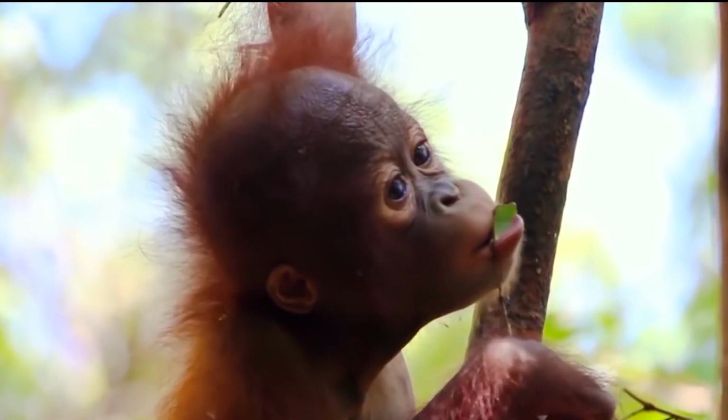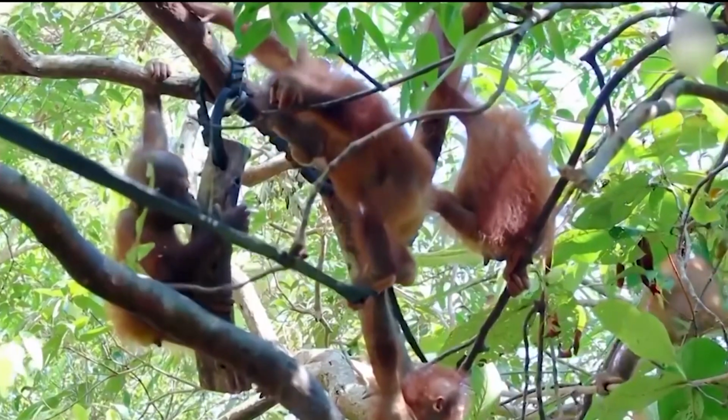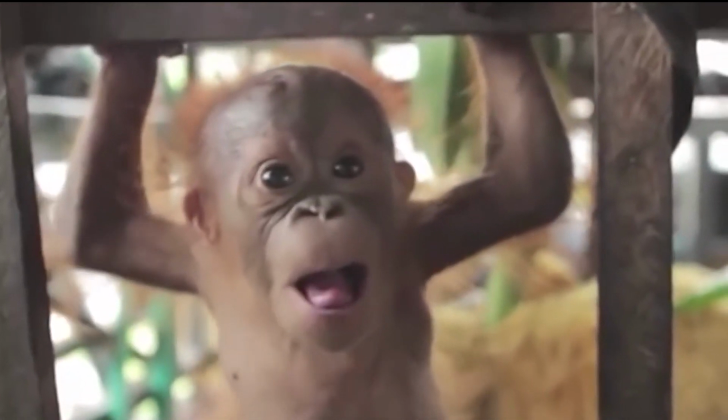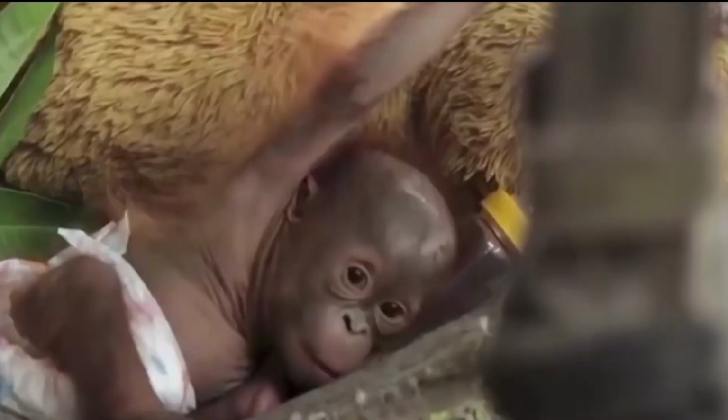The relationship between orangutan mothers and their babies is one of the closest in nature. Unlike many animals, orangutan babies stay close to their mothers for up to 8 years, watching, practicing, and learning how to take care of themselves. So the bond between mother and baby is not just sweet, it's also a matter of life and death.